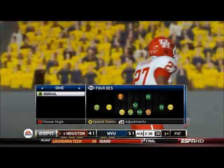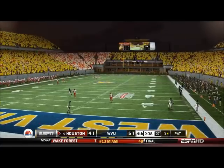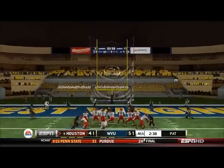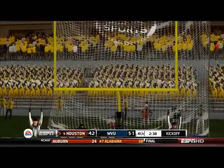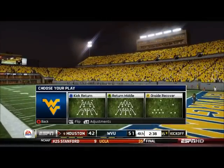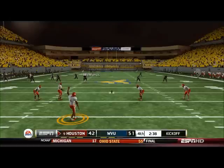He's got great blocking up front the entire game, and his receivers are making plays. So I don't just give credit to the quarterback, but this entire offense for getting things done. I'm kind of surprised these guys are still losing after the type of game that this quarterback's having. He makes the PAT. So under 3 minutes to go in the fourth quarter, and the score is West Virginia 51, Houston 42. They get ready to kick this one off, and the return team's looking for the onside.